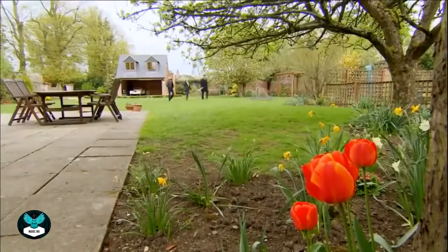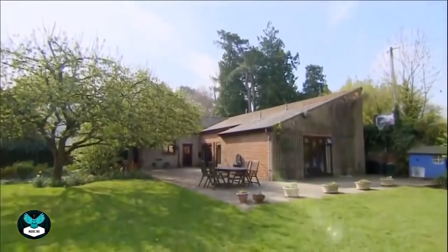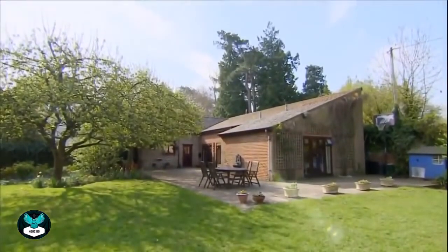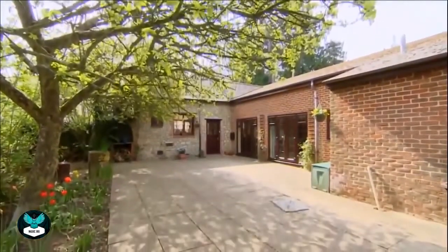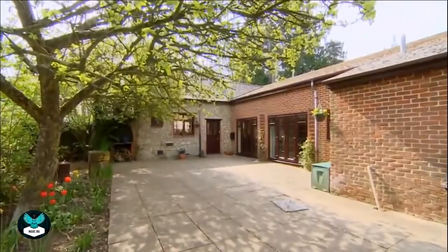So, come into pole position. I want you to get the full glory of the property. This is the property I want to show you. Okay. First impressions. Looks good. It's nice. Interesting roof. The stone part of the building is a 19th century building. And then it's been extended in the 80s. You can see the red brick part is an extension.